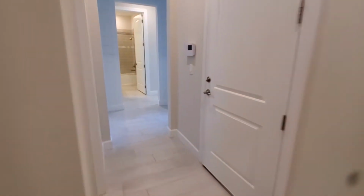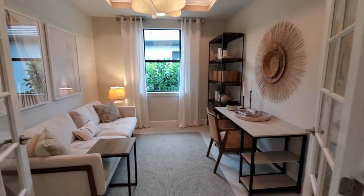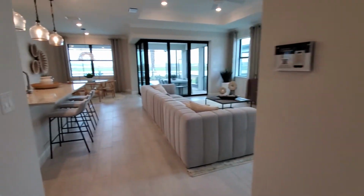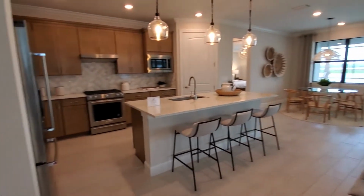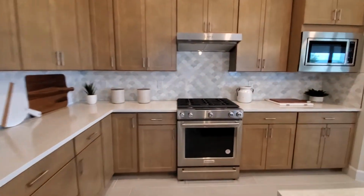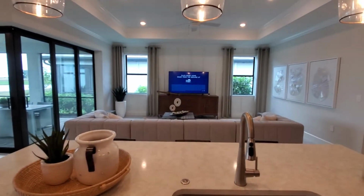Now back out into the main hallway here. You've got a nice little flex room that can be used as a study or an additional bedroom. And this leads us to the main living spaces here. This opens up really nicely into your great room, with your kitchen overlooking the dining and the great room space. Got a nice corner pantry set up there. So everything is really nice and open.